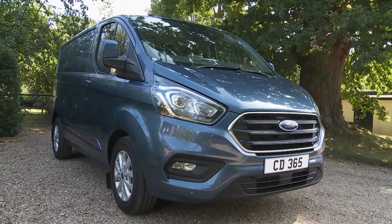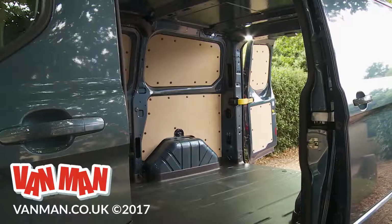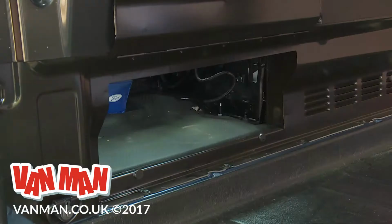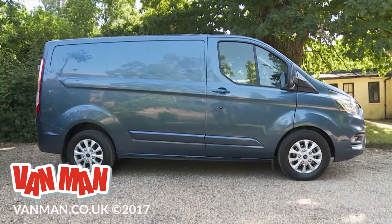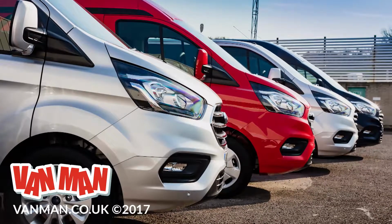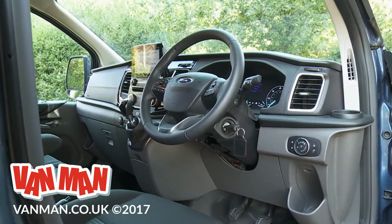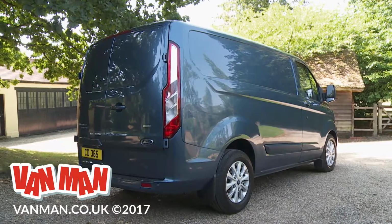The Transit Custom isn't Ford's largest Transit model line, but it's an impressively versatile medium-sized LCV segment player that's been vastly improved in this revised form. Transit models have ruled the British large LCV market for around half a century, and products like this one are the reason why.